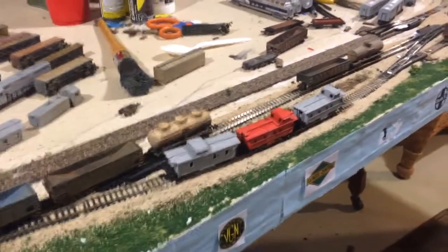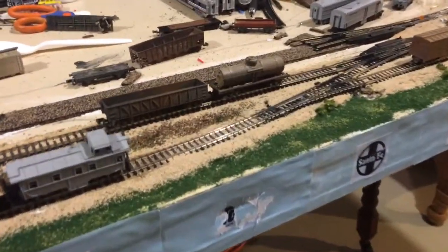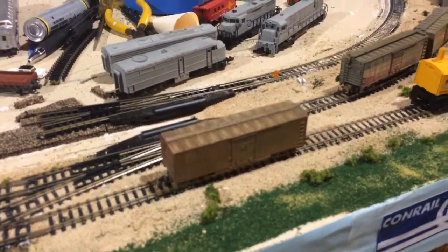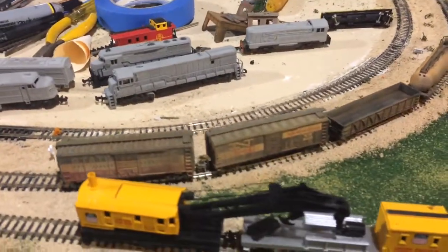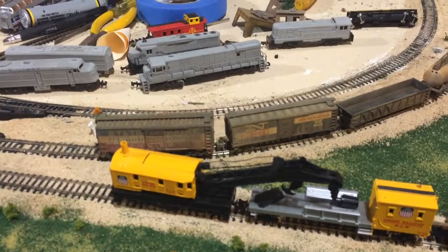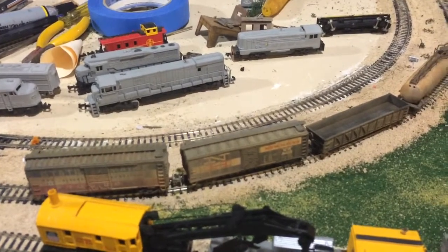I got two cabooses. The two unpainted ones you see are the two cabooses I got. I got a tanker car, two tankers actually, a Cotton Belt weathered gondola, an AT&SF boxcar, three New Havens. One is not on the layout right now. The one that's not on the layout is a black New Haven with white New Haven letters and an orange door.